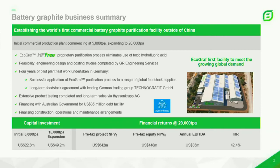As you'd expect, we have done all the work programs you'd expect in terms of securing a debt financing process, that we're working with the Australian government through Export Finance Australia. We've completed feasibility studies, engineering designs. We've carried out significant optimisation programs as well. We've secured feedstock agreements through our partnership with Technographic, and we've signed our first offtake agreement with ThyssenKrupp. So really, we're very well positioned to bring this project into production.